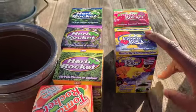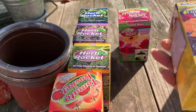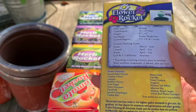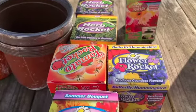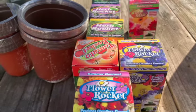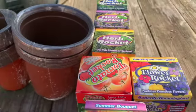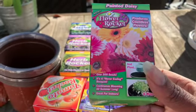Okay, so we also picked up the butterfly hummingbird flower mix as well. This one has over 500 seeds. And I just wanted to get a little bit closer so I can show you the different seeds within the 500. It does say you can grow it in a pot, but if you just have a space somewhere you want to fill, this would be a good thing to get and just lay it out, cover it with soil, and keep it watered until it germinates. And then we also got the painted daisy one, over 500 seeds.